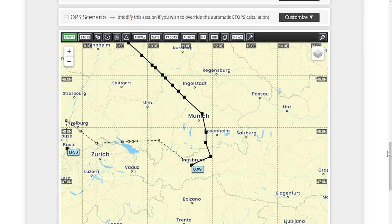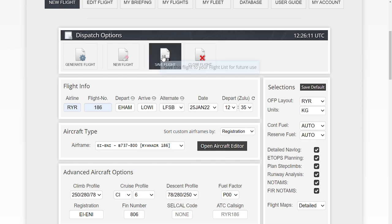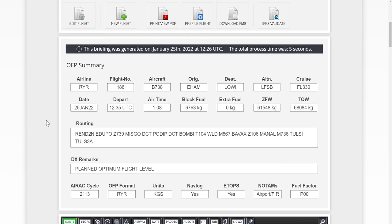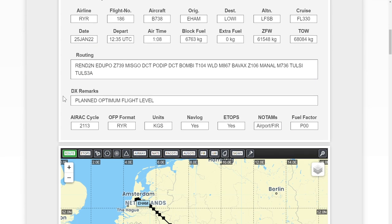All right, let's go up and let's save this. I've not put in a flight altitude. We'll see what it gives us. And then we'll generate the flight plan and see what information we get. Well, this has given us a cruise altitude of 33,000 feet, which is good. Air time is 1 hour and 8 minutes, and there's the block fuel. Here's the departure SID, and here's the Tulsa 3A as the approach STAR.